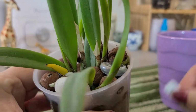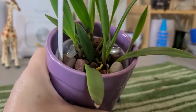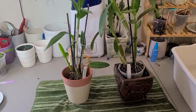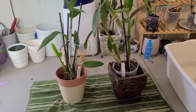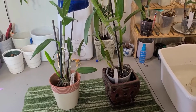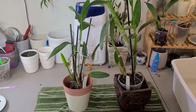It'll be interesting to see all these bloom next year. Next she goes on the top shelf. These are two of my Dendrobiums that are also on the top shelf. They are loving the light. I have to water them practically every day. They are doing well. Let me get you in closer to show you who they are.